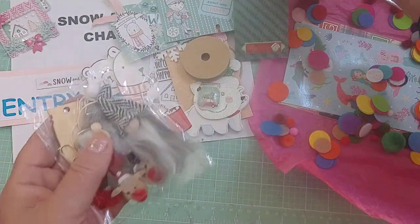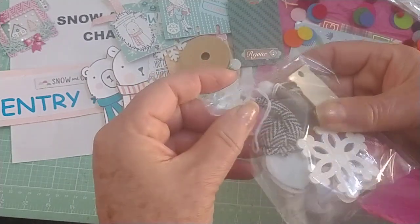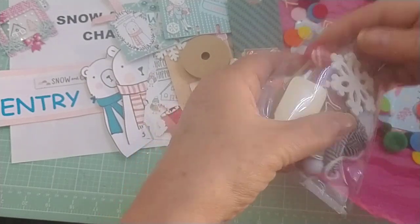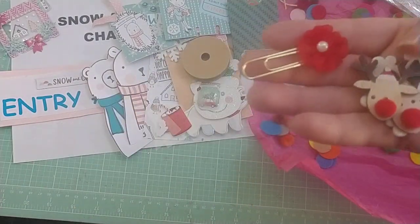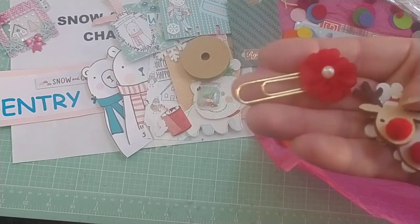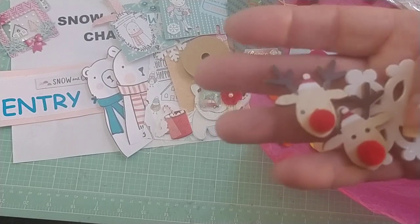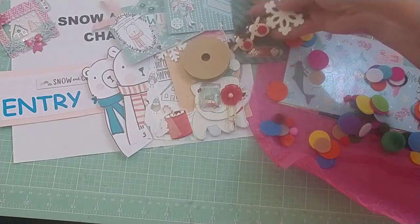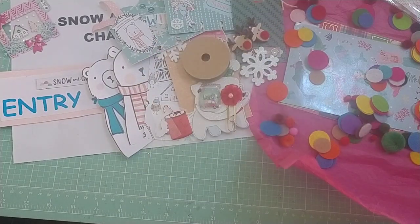Okay. And then we'll go here. Oh, there's some gnomes. How cute. Let me just show you as it's coming out. There's a paper clip with a flower on it. That's adorable. Two little reindeers with big pom-pom noses. So cute. A snowflake, which I love snowflakes, so that's awesome.